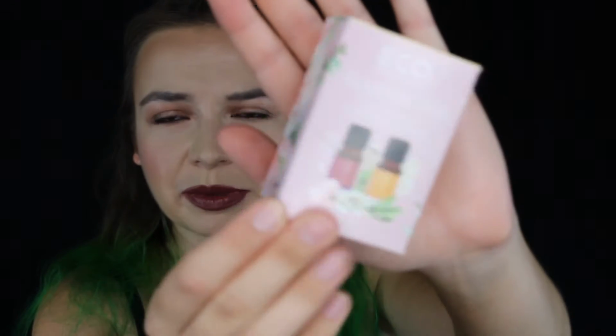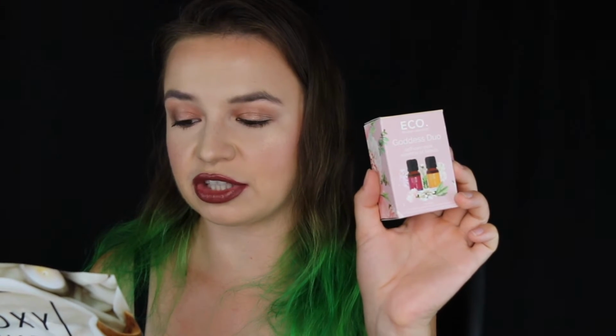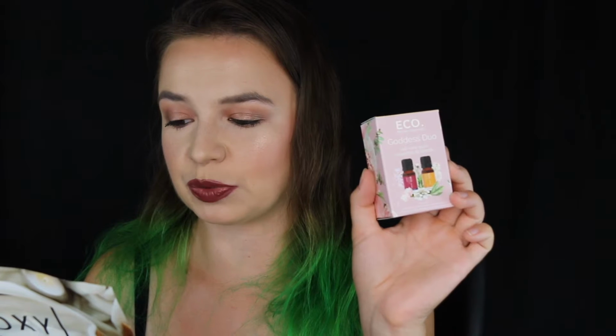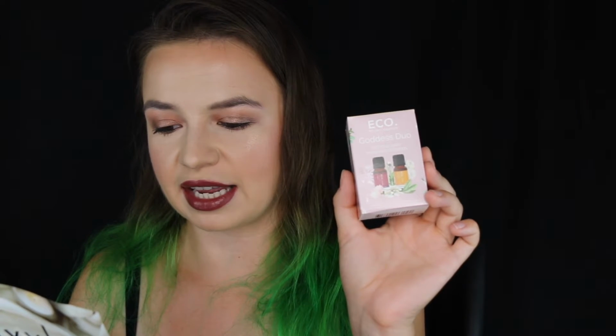And this is the Eco Modern Essentials Essential Oil Duo, and this is the Goddess Duo. So apparently these are two women's inspired essential oil scents. Let's see what it says here. Eco Modern Goddess Duo. Treat yourself to a luxurious aromatic self-care ritual. Take time to replenish every day and let yourself be soothed by the benefits of aromatherapy. Diffuse throughout the day, blend with a carrier oil to use as natural perfume, or add a few drops to your bath to unwind. And there's two scents here.